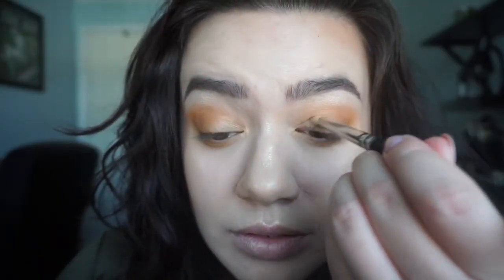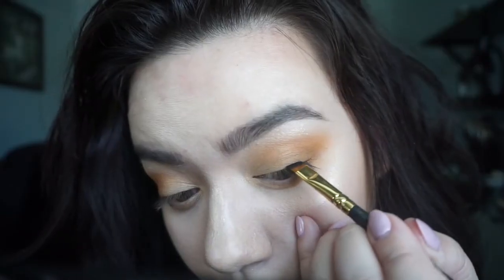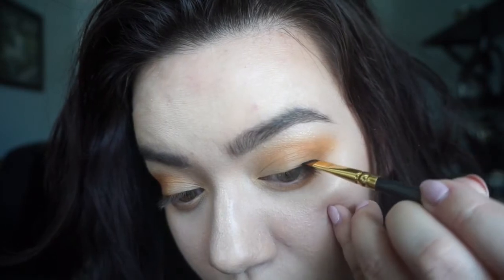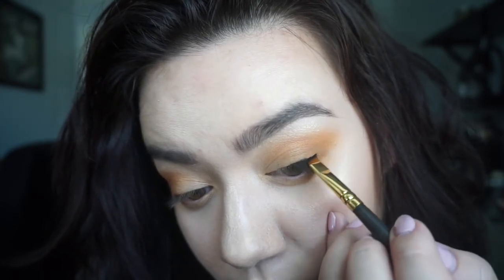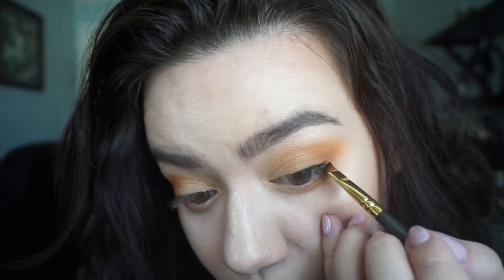Coming back to eyes, this is the Anastasia Master Palette by Mario. Just using the first shade Hollywood for the inner corner highlight. Moving on to liner, I'm taking my Colourpop gel liner in Swerve, which is a fairly matte black, and I'm using my Smith 205 angled liner brush, and I'm going to draw a pretty big wing. I didn't feel like wearing falsies today, so wing it is.